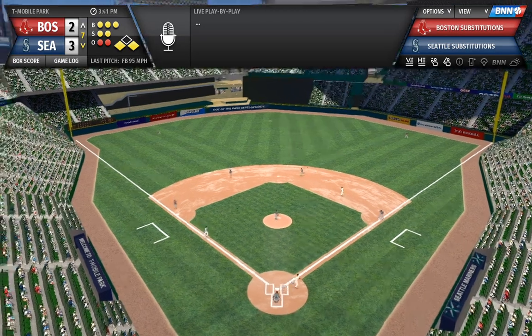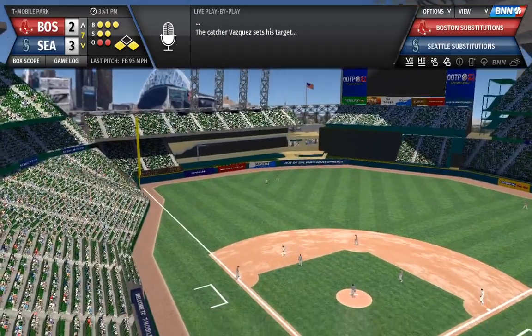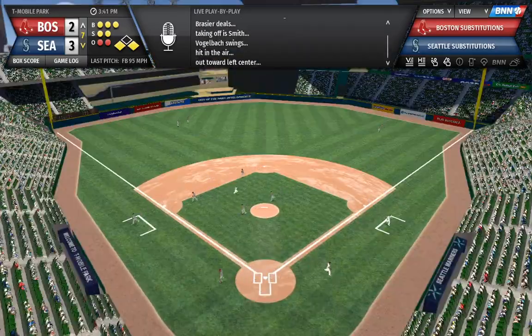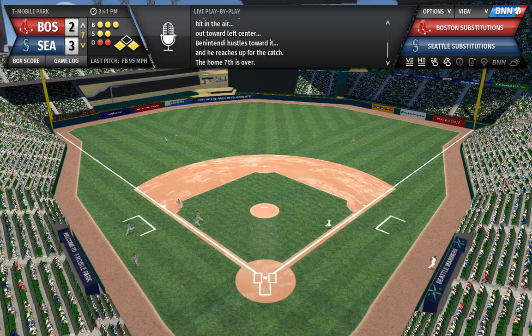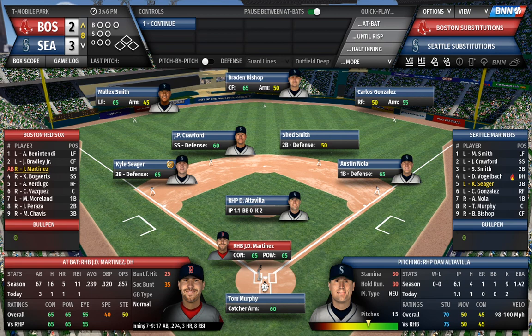Full count. Flown out towards left. That should be caught. Brazier comes through with a big out there against Vogelbach, strands a couple, keeps the Red Sox within one as we head to the eighth. 3-2 Seattle. JD Martinez leading off for the Red Sox.